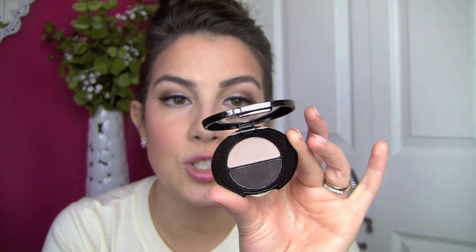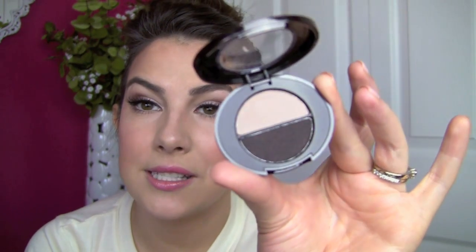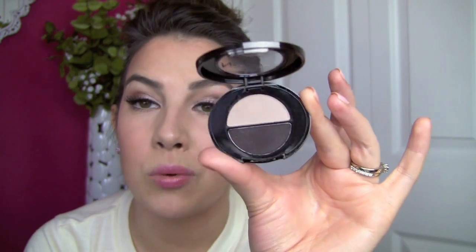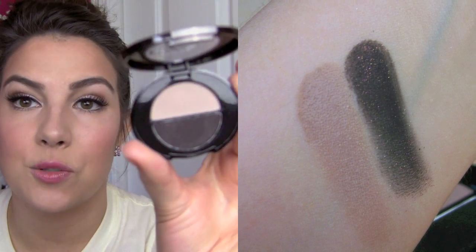And last but not least, I got a duo from Boots number 7. This is in the shade, oh, what is it? Moonlight Shadows. And I've tried several trios, reviewed them on my blog, really liked them. So this is a matte taupe and a sparkly black in there. I thought I could get a lot of use out of that.